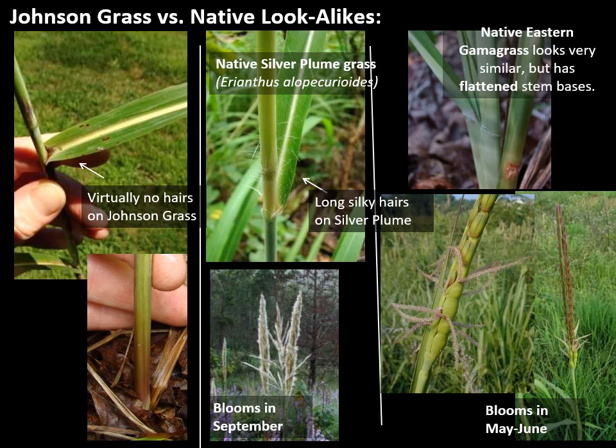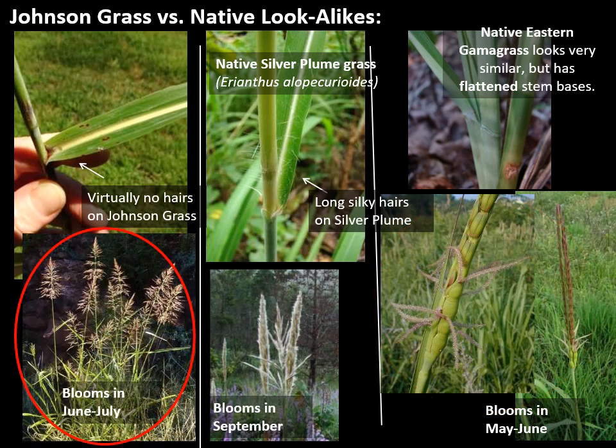All three are large grasses with whitened midveins. First, look at the base of the stem to see if it's rounded or flattened. If it's flattened with a strong folded edge, it's native gamma grass. If it's rounded, look next at the base of the leaf where it meets the stem. If it's smooth with little or no hair, it's Johnson grass. Native silver plume grass has long silky hairs at the leaf base. Gamma grass blooms early and has corn kernel-like seeds. Johnson grass blooms in June or July, and silver plume doesn't bloom until September.